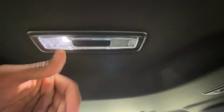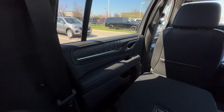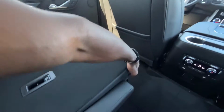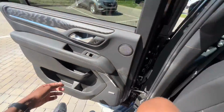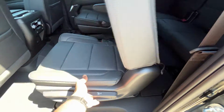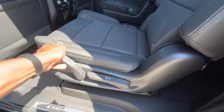We do have the LED map lights to light us up a little bit. And then my favorite thing about this is I can actually tumble those flat from right here, or if you're just reaching in from the second door, you can do that if you need additional storage. And then pretty easy to just grab it, fold it back up, and then slide it back. Grab handle there. You could probably hang 3-4 hangers on this hook here. And then if you ever need to fold it flat from the side, you can also just do that. And again, easy to just fold it back, and then you grab that and pull.